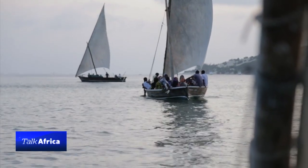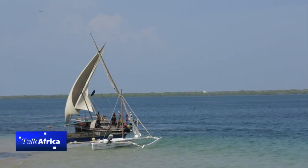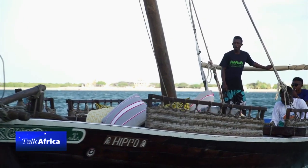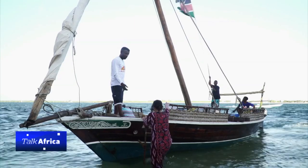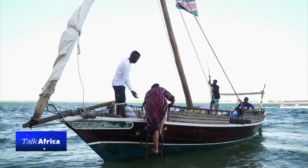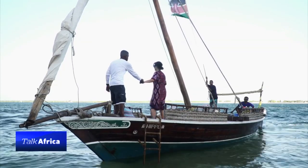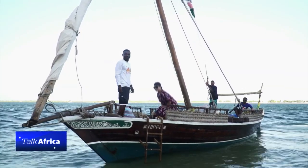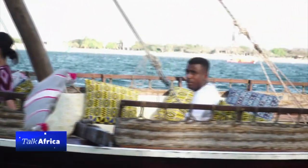All along the beautiful Lamu coast, hundreds of dhows can be seen plying the water. The iconic triangular lateen sail has changed little over the last 2,000 years. And for hundreds of years, they've been the main form of transport along the East African coast. We're on our way to meet Ali Skanda, a modern day dhow master who does some very unique things with dhows today.